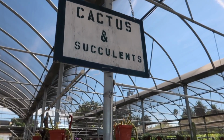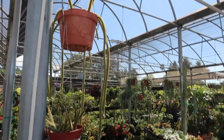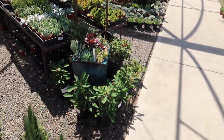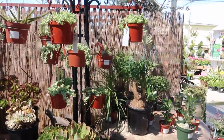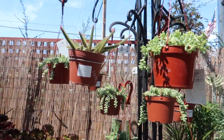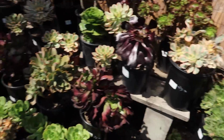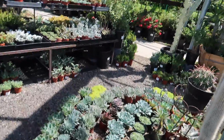Here we go, cacti and succulents. We got donkey's tail, we got rat's tail. We got euphorbias. They're so cute. $10.99. I saw a rat's tail at Home Depot for really cheap. It was like $5, like this big too, and I really regret not picking it up. But yeah, this is just a cute little cacti place.